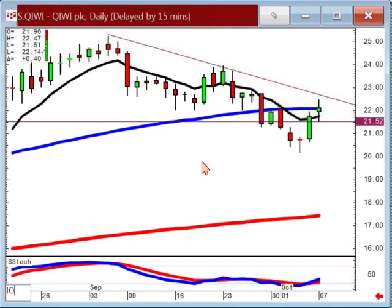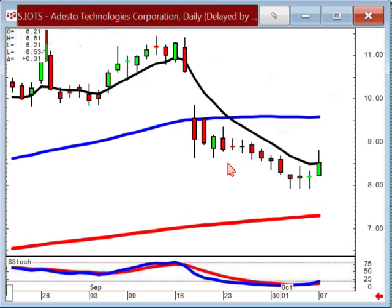The cradle patterns. There's our little cradle pattern, closed right on the T-line. If this opens positive, IOTS, a high probability that at least they're coming back up here. Second target is coming up here to fill the gap.